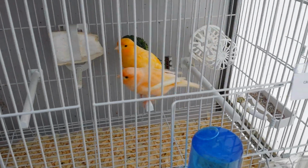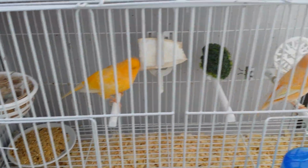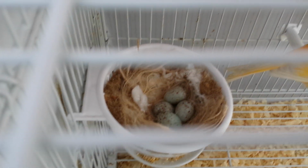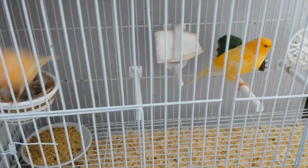So now I'm gonna show you my breeding season 2014. So this is my pair of yellow and an orange female. They have 4 eggs right now. This one is the second round. The first round they gave me 2 babies, which I already sold.